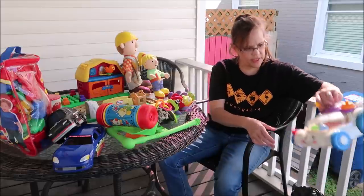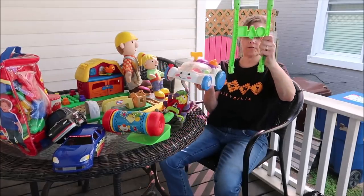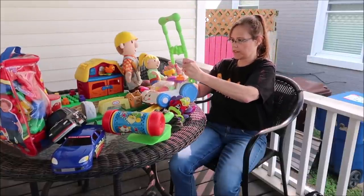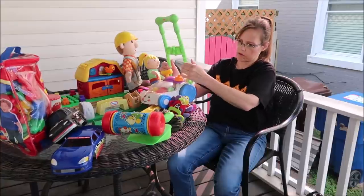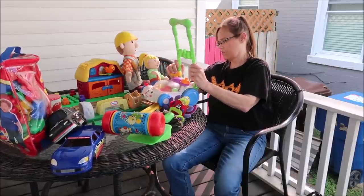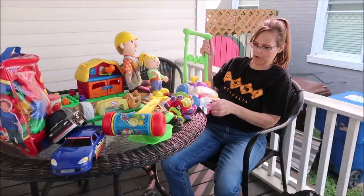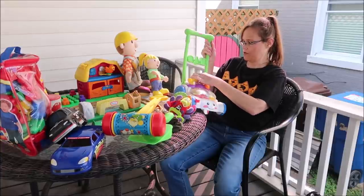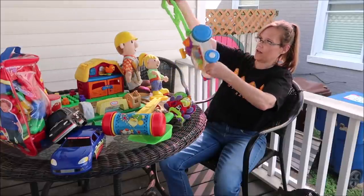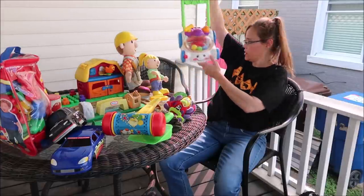And then you have this. And I bet this is what this handle goes to. Yeah, I'm pretty sure it is. So this goes on here. I think so. If I can, there we go. So it's like a lawnmower. And it has gears. It did make music at one time, so it probably needs a new battery. Yeah, it has a place for a battery. So we just need to put a new battery in it, and that'll be good to go.